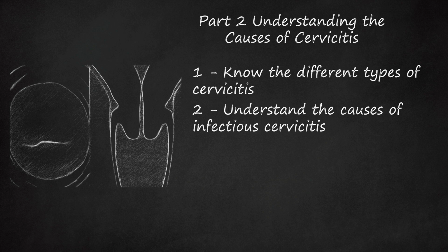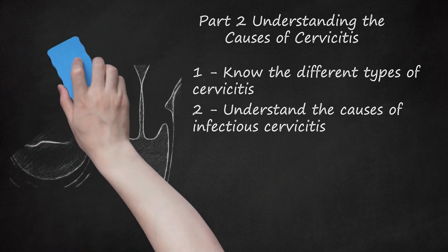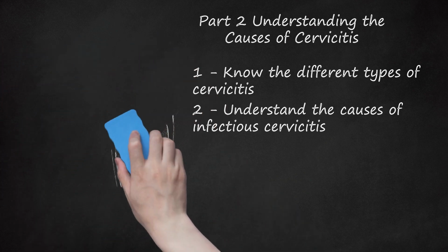Essentially, STIs cause cervicitis by first infiltrating the vagina, then reaching the cervix. The body reacts by deploying leukocytes and macrophages, immune cells, to the affected area, resulting in inflammation.